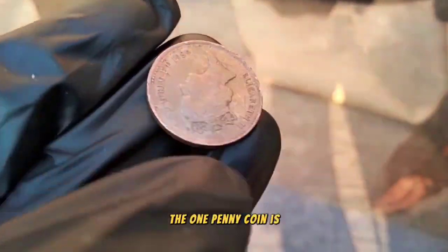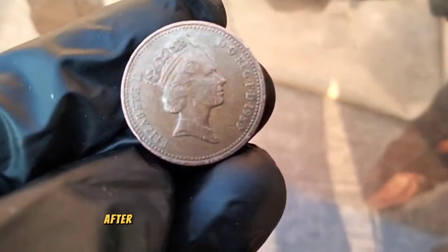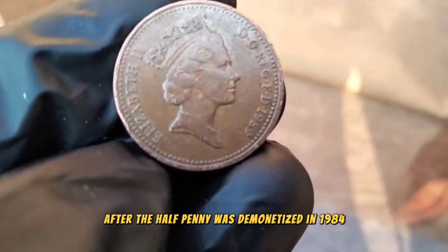The 1 penny coin is currently the lowest circulating denomination of the British decimal pound sterling after the half penny was demonetized in 1984.